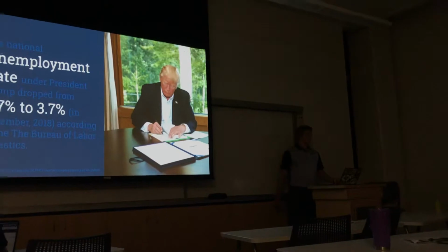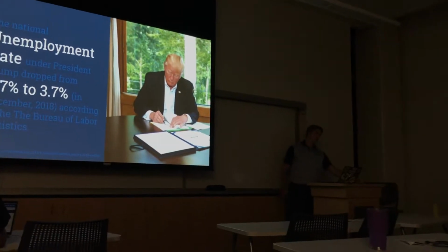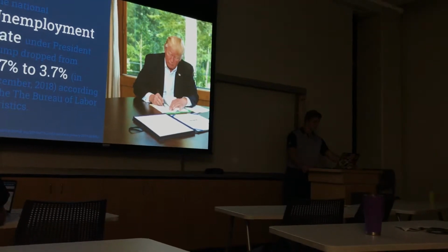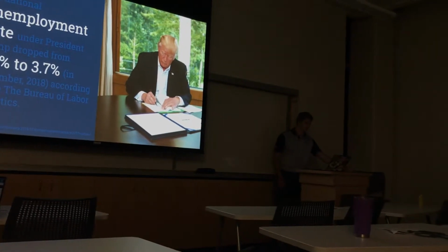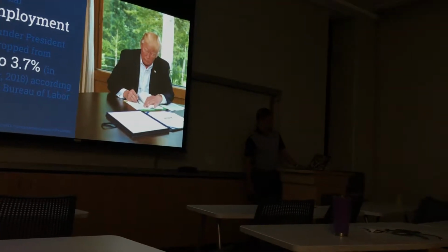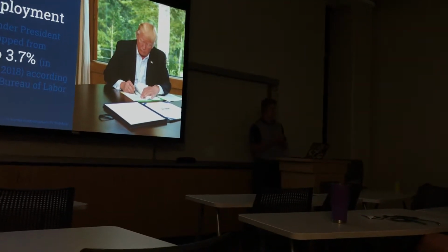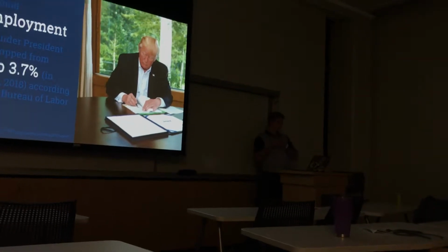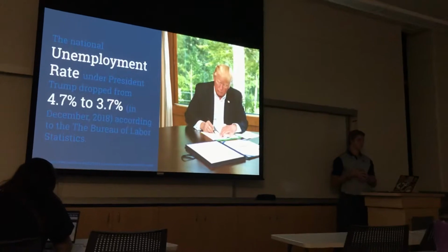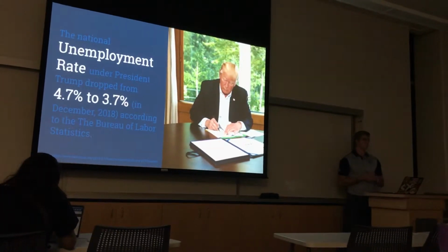The national unemployment rate under President Trump dropped from 4.7 to 3.7 in December 2018. This was a source taken from factcheck.org, which looked at Trump's numbers from his election in office to January 2019. And this is because the statistics were done by the Bureau of Labor Statistics.